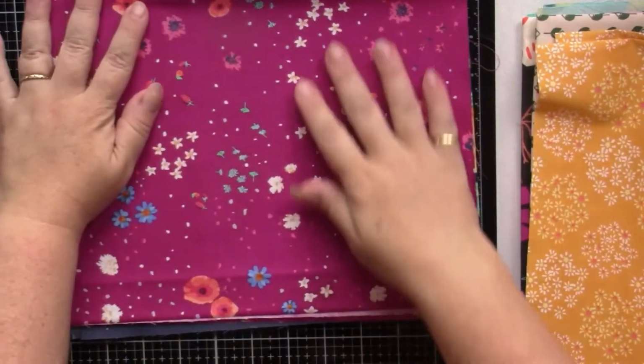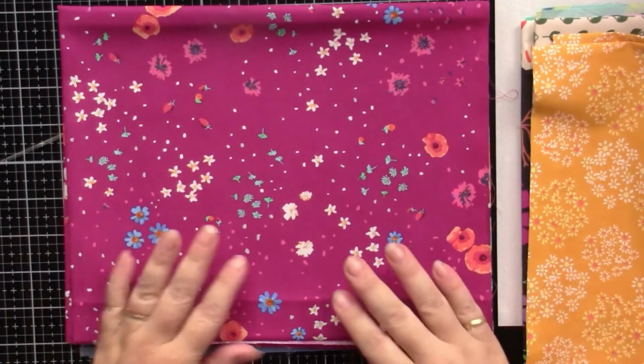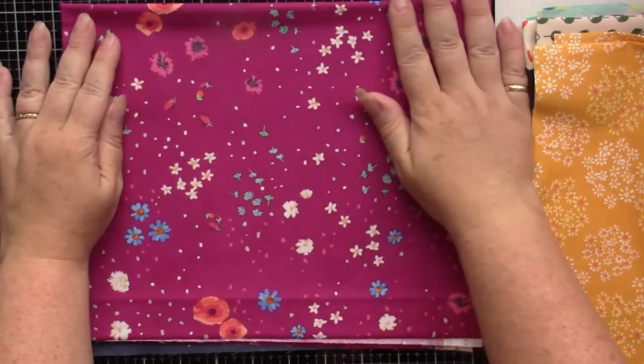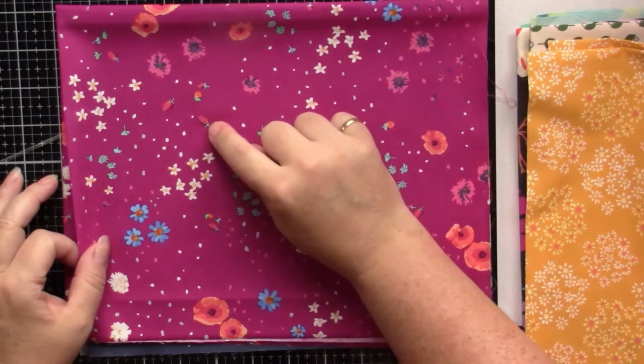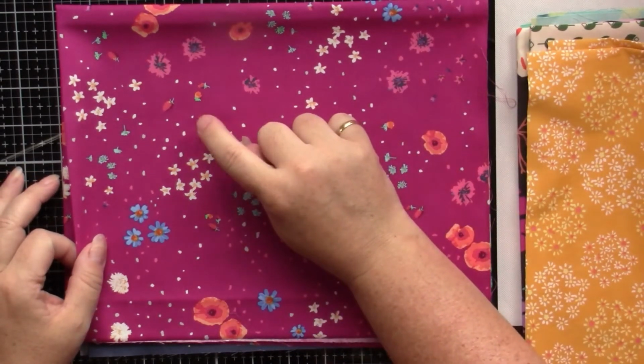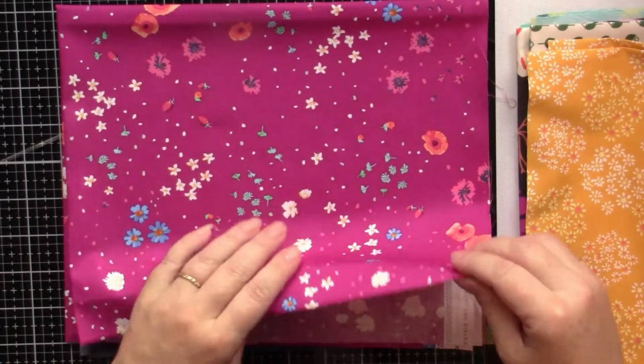The next one is a pop of magenta again. And we have not just florals, but strawberries on here too, which it looks like, or maybe they're just buds. Though it does look like a strawberry to me. So I love this. This is gorgeous.